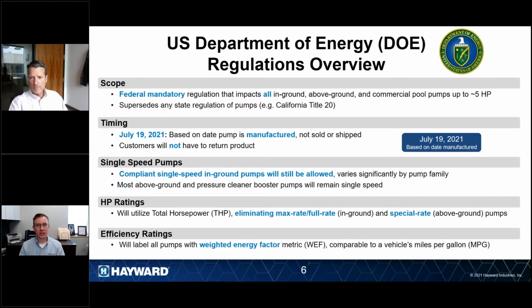There'll be a lot of slides, but ones that summarize. This one is an overview of the regulation itself. First and foremost, whenever I say DOE, that is the Department of Energy. This is a U.S. regulation. If anybody is outside the U.S. listening, thank you, but this doesn't technically apply to you. It applies to any product sold into the United States. It's federal and it's mandatory.